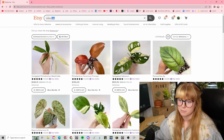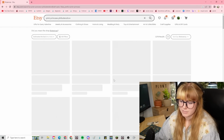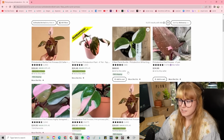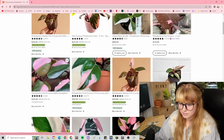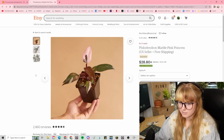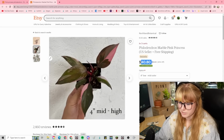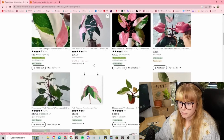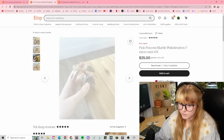Here's how expensive some of these plants are. Philodendron. Seems to be that you can get some of these now for like 28 bucks. That's probably honestly a pretty average price. Some of these are really pretty. Let's see, $40. $20 to $40, that's pretty wild compared to what they used to be. They used to be hundreds of dollars.